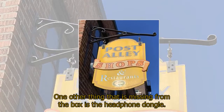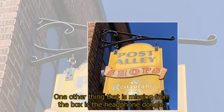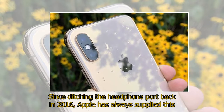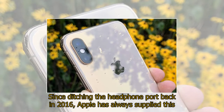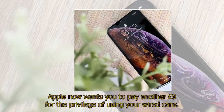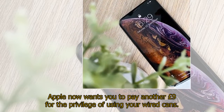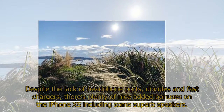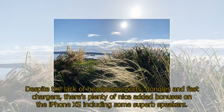One other thing that is missing from the box is the headphone dongle. Since ditching the headphone port back in 2016, Apple has always supplied this adapter in the packing, but you won't find this useful lead arriving with the XS. Apple now wants you to pay another £9 for the privilege of using your wired cans. Despite the lack of headphone ports, dongles and fast chargers, there's plenty of nice added bonuses on the iPhone XS, including some superb speakers.